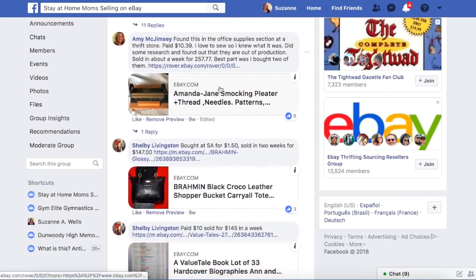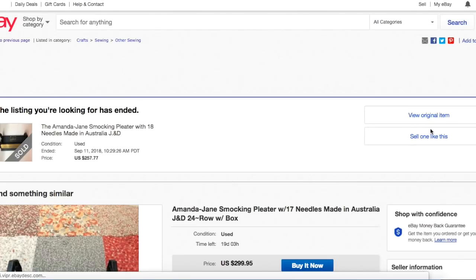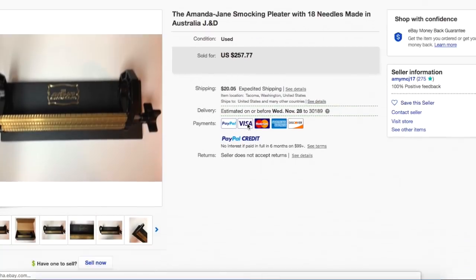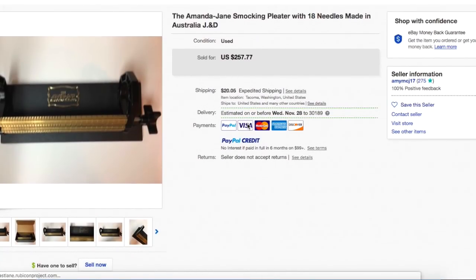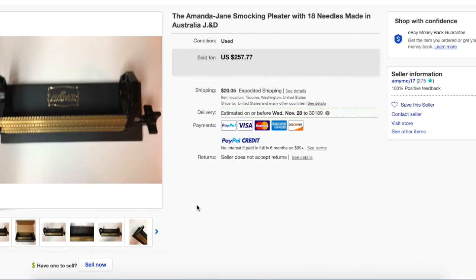So there you go. Amy found this in the office supplies section at a thrift store. Paid $10.39. I love to sew, so I knew what it was. Did some research and found out they are out of production. Sold in a week for $257. So there again, we've got somebody who is using their life knowledge of something they were interested in, sewing. They recognized this product and knew what it was. She paid 10 bucks for it and it sold for $257.